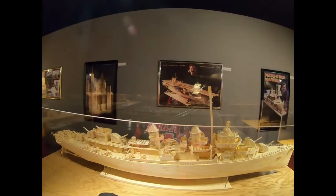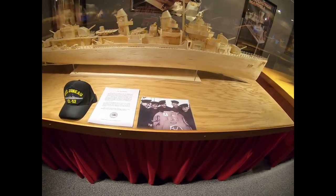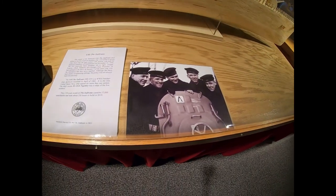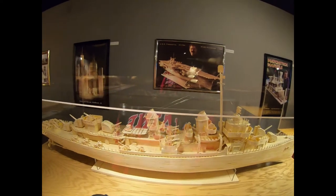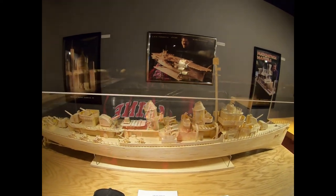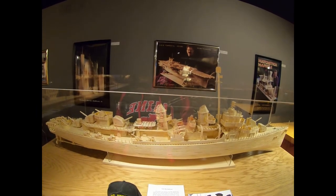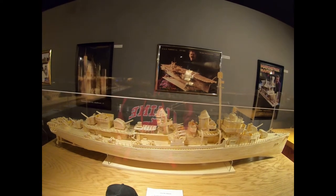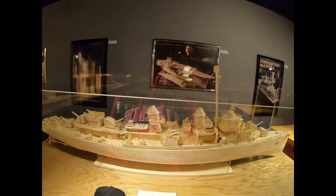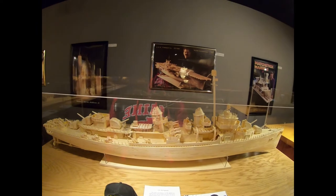This is USS The Sullivans. This model of the destroyer USS The Sullivans pays tribute to the five Sullivan brothers who were killed in action when their ship, the light cruiser USS Juneau, was sunk by Japanese torpedoes off Guadalcanal on November 13, 1942. I can never pronounce that.